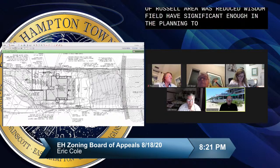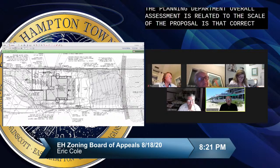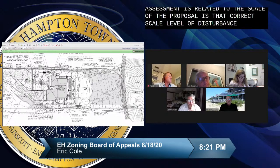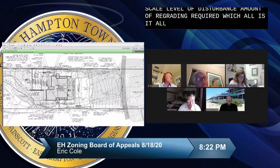And the planning department's overall assessment is related to the scale of the proposal. Is that correct? Scale, level of disturbance, amount of regrading required, which it all speaks to the scale essentially.